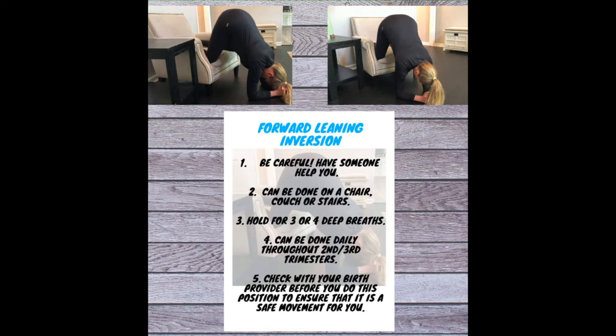But if you are, you're going to start off on a chair or on the stairs or your couch or somewhere like this, and you're going to lean down and put pressure. All of her weight's going to go on her forearms and her elbows, so she's never on her head or her chest or anything like that. And she's going to hold this movement and take 3 or 4 deep breaths and hold it for about 30 seconds. And this is a bizarre looking movement.